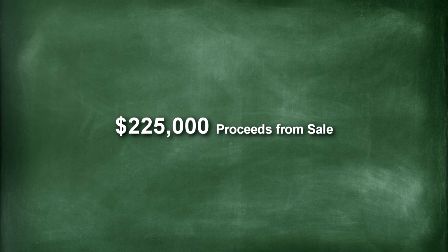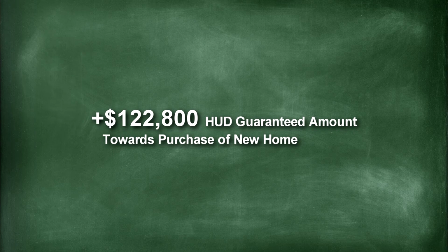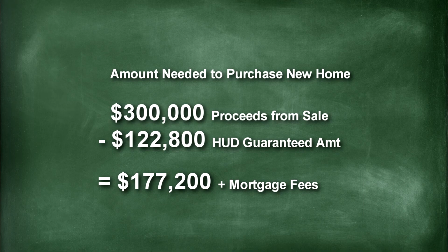Okay, so let's do the math on this really quickly. $225,000 in proceeds. The government has a reserve amount for your scenario of $122,000 and some dollars. Now, the money that you need to purchase that $300,000 house is around $177,000 plus the cost of getting the mortgage. Well, now you have money left over.